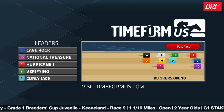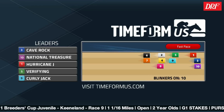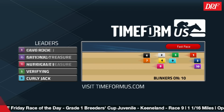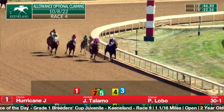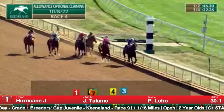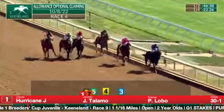Let's talk a little bit about Hurricane J. Steps up in class, steps up in distance, off 2 sprint wins, but one of them was at Keeneland on October the 8th, and he looked very comfortable doing it, going 3/4 of a mile. He was able to make the lead turning into the stretch. Joe Talamo is riding him with confidence, and he gets away from the field late. At the end of the day, this is a much weaker group, obviously, than the one he's going to be facing in the Breeders' Cup.